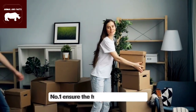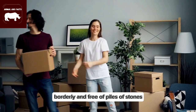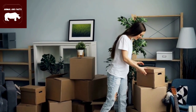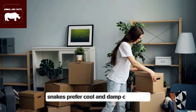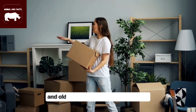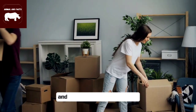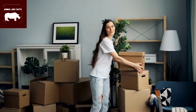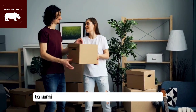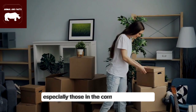Number 1. Ensure the house is always clean, orderly, and free of piles of stones, wood, or old items. Snakes prefer cool and damp conditions, such as in shaded stone piles or stacks of wood and old items that may be in your house. Keep your house free of trash and maintain a dry environment. Remove unused items to minimize potential resting spots for wild snakes, especially those in the corners of the house.